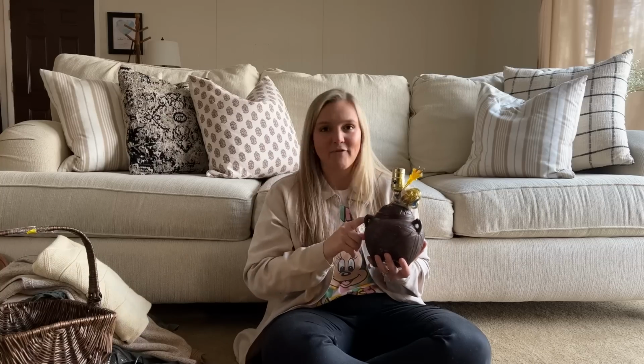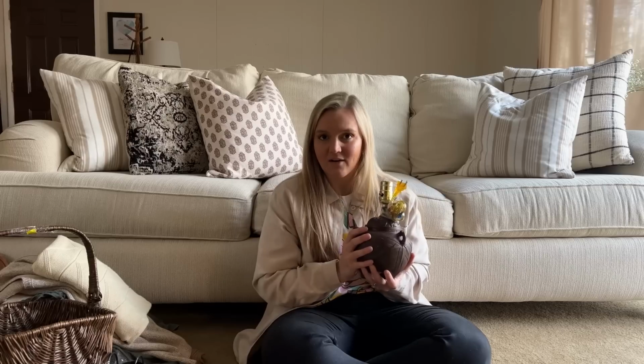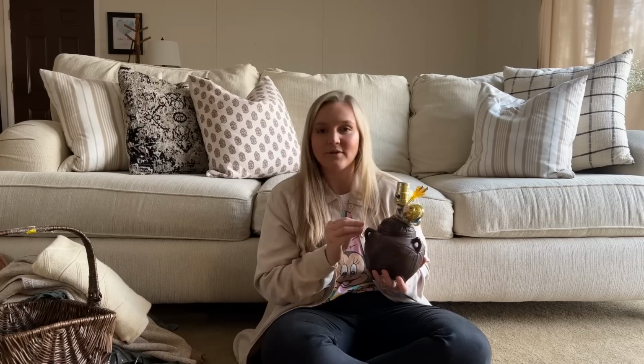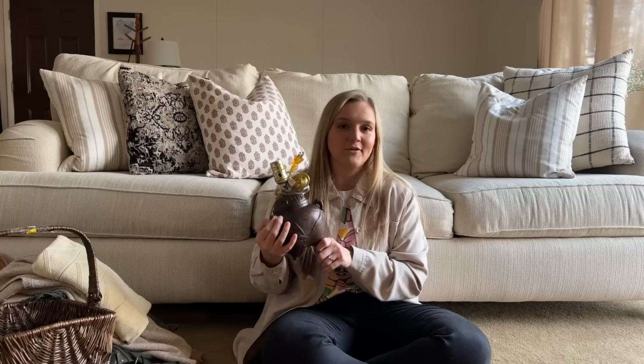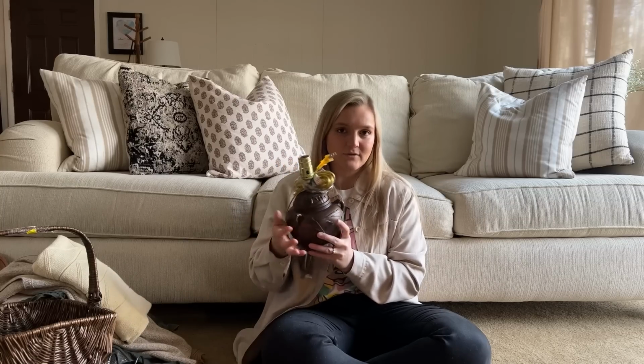But by far my favorite find from this entire haul, just because it is so unique, and I don't think I would ever have a shot of finding anything remotely similar ever again. So love this little lamp.